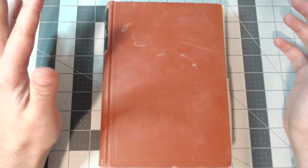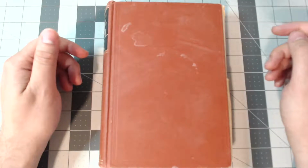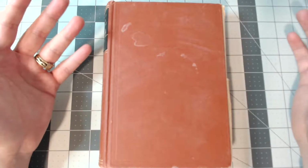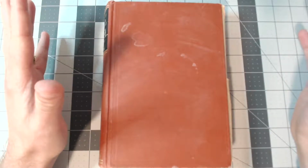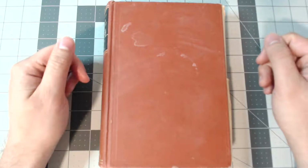I'm really interested in this. I love history, and I also love medical history, and whenever I get my hands on old items and old books, I like to collect them. So I have a weird, eclectic collection of old medical-related stuff.